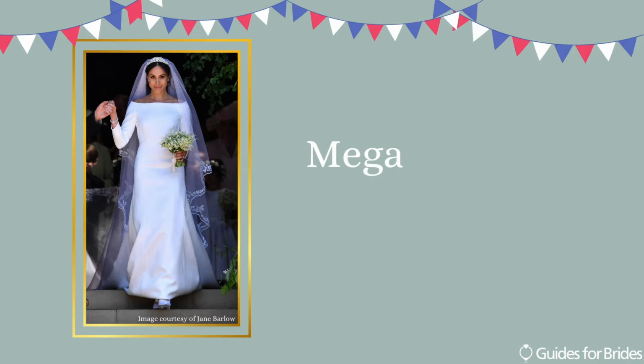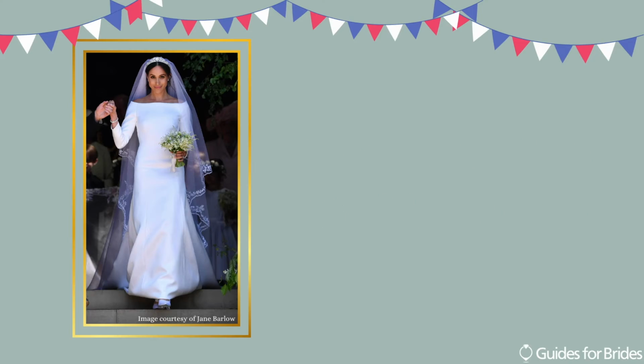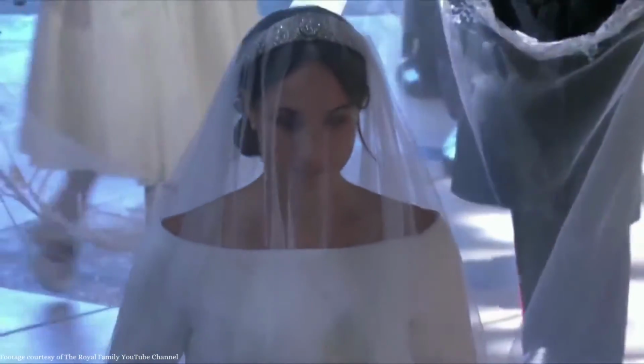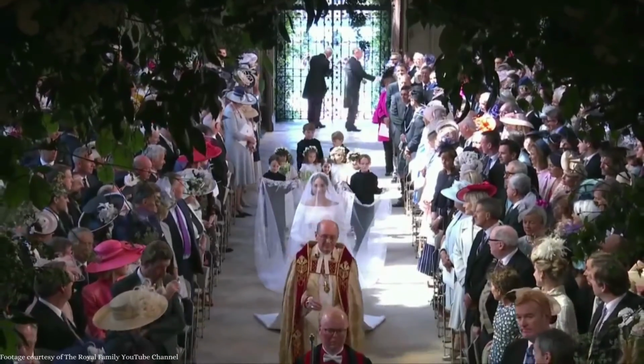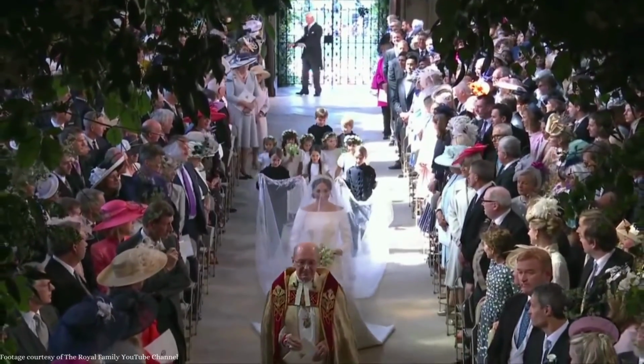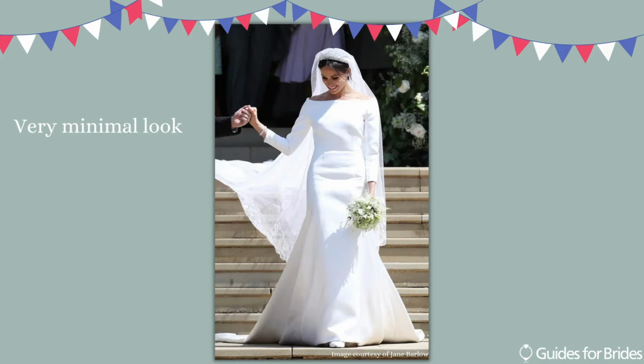No. Next, we're going to talk about Meghan Markle's wedding ceremony gown from 2018. Meghan's dress was designed by Givenchy's Clare Waight Keller, and according to Tatler, it was dubbed the most popular wedding dress of the last decade. So that's the whole of the 2010s. So it's going to come above Kate's dress. We'll see how we feel about that. It's a very minimal look with an off-the-shoulder bateau neckline and long sleeves, again with the sleeves.